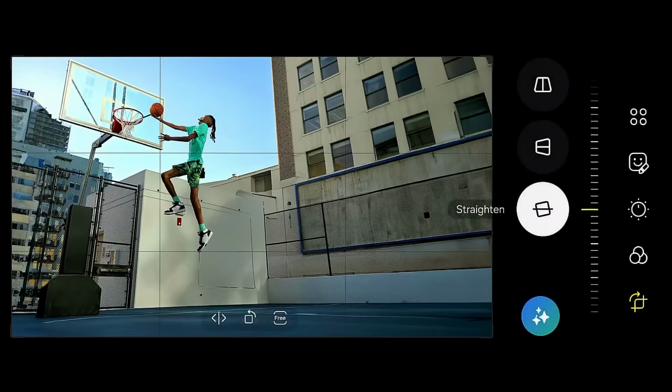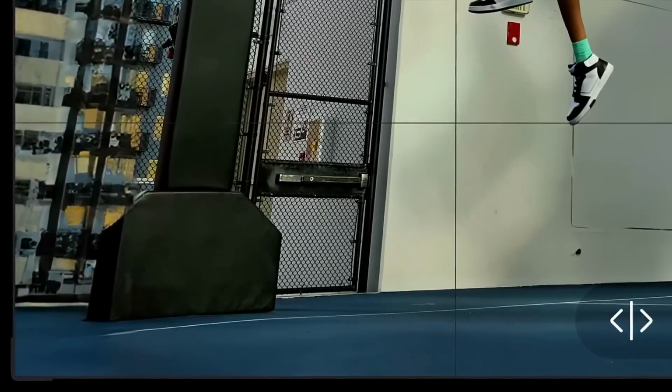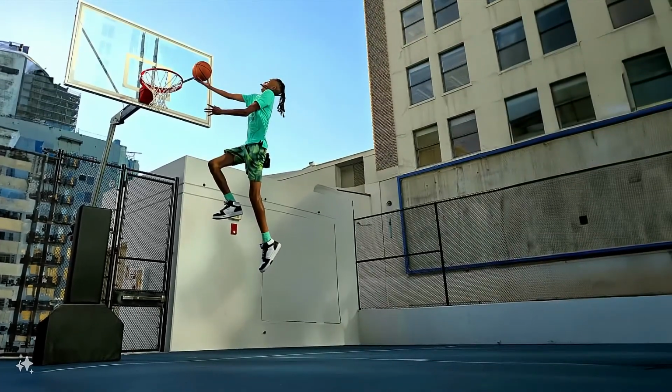We understand that with new possibilities for technology, there can also be concerns. That's why, with every generated image, we'll be adding a watermark to the image and a label in the metadata.